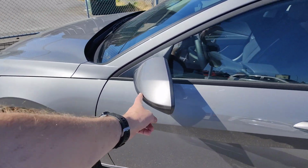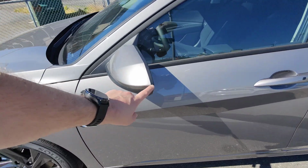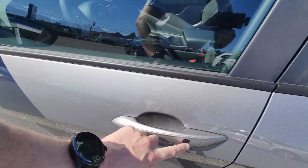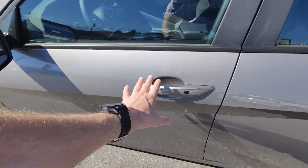Coming around the side here, I said we didn't lose anything, but we did lose the side marker lights, unfortunately. However, it does still have blind spot monitoring, it still has proximity entry, and there's still a little light in there that comes on when you approach the vehicle.